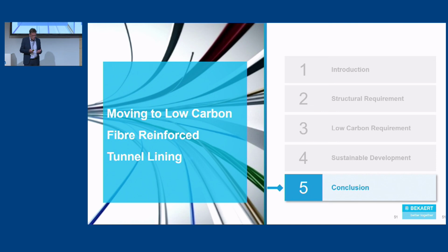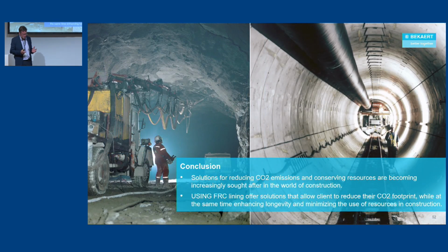So, a few words of conclusion. Solutions for reducing CO2 are more and more important, more and more needed. And we think that in this long process, fiber reinforced concrete could be helpful, to help designers and contractors provide an optimum design, meeting the structural requirements and, in the meantime, meeting sustainable development goals.